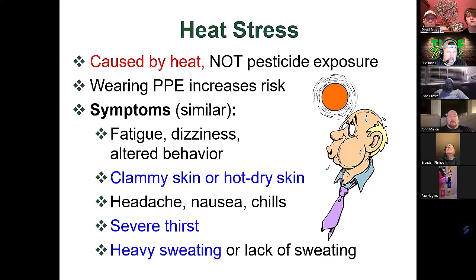Well, they're going to get hot because they are wearing the respirator. They are having to wear the goggles, the long sleeve shirts, the long pants, and those boots get kind of heavy towards the end of the day. Symptoms are going to be fatigue, dizziness, altered behavior. They may have clammy skin or even hot, dry skin. They're going to develop the headache, nauseous, and even chills.